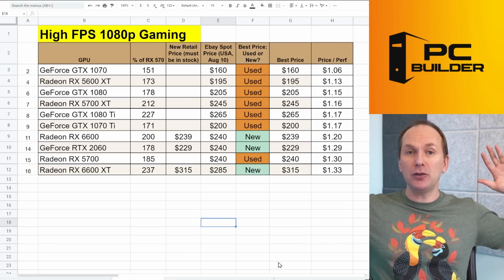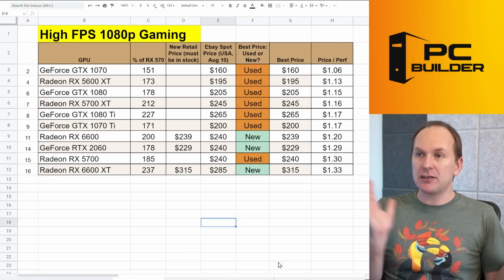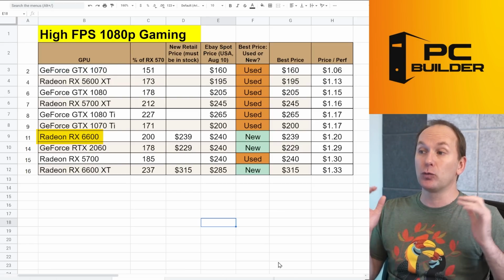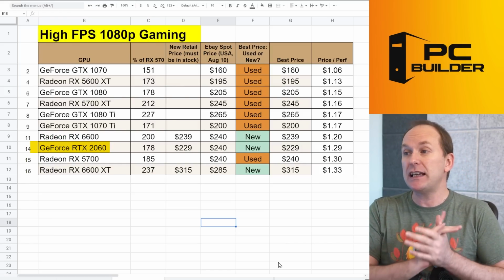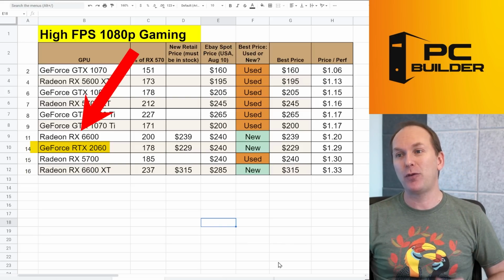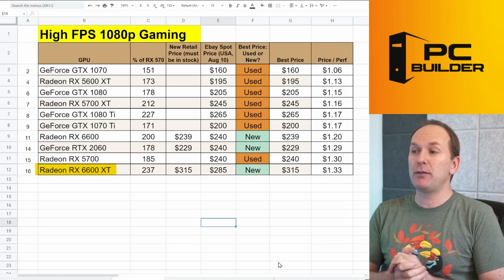If we look at GPUs for high FPS 1080p gaming, regardless of price, under about $350, then yes, GTX 1070 still looks good. Some of those other GPUs we just talked about, but if you're buying new, RX 6600, really good value at $1.20 price performance. RTX 2060, not bad itself, $1.29. If for some reason you can't stomach AMD, just know that the 6600 has more performance than the 2060. And of course, if you have just a little bit of money to spend, the 6600 XT, $1.33 price to performance, really good.